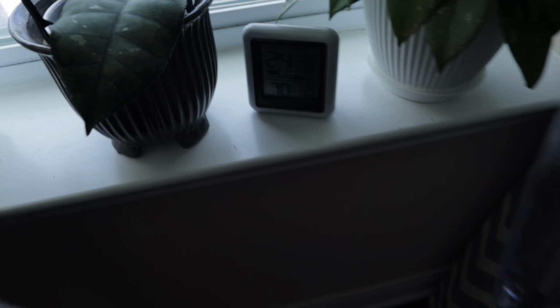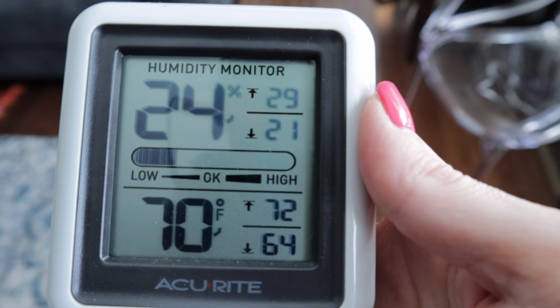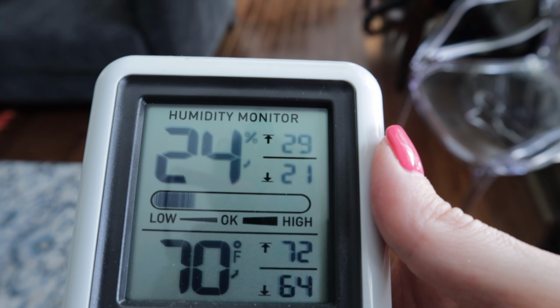Oh, and let me show you the humidity level at my house. It's bad. It's literally 24%. 29 is the most we get and 21 is the lowest. I mean, this is not good.